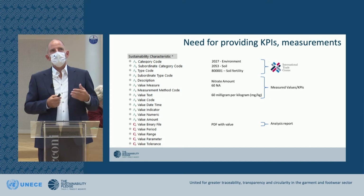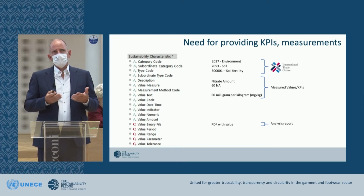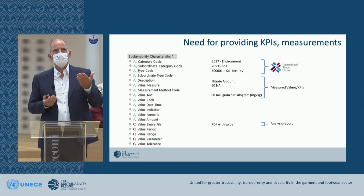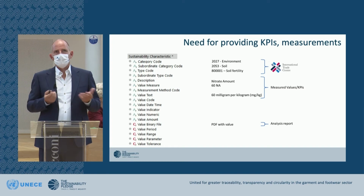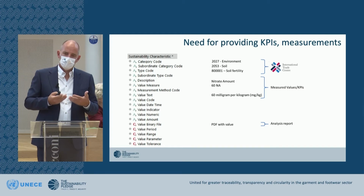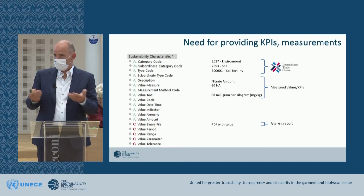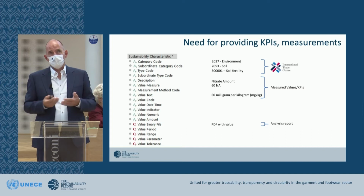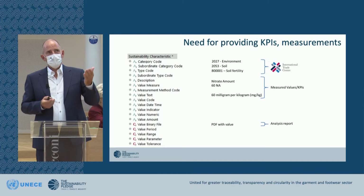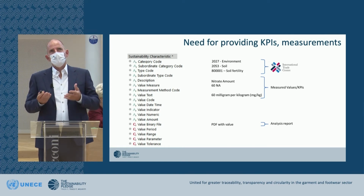And as you can see here, there are different ways to express the value of a characteristic. It can be just plain text. You can also express it as a value measure, like, as you can see here, 60 NA. But it is also possible to include a file, an attachment, a PDF, with these numbers or these measurements, or even, as said before, a URL to express the same results. So as you can see, there are a lot of possibilities to express the value of a measurement.